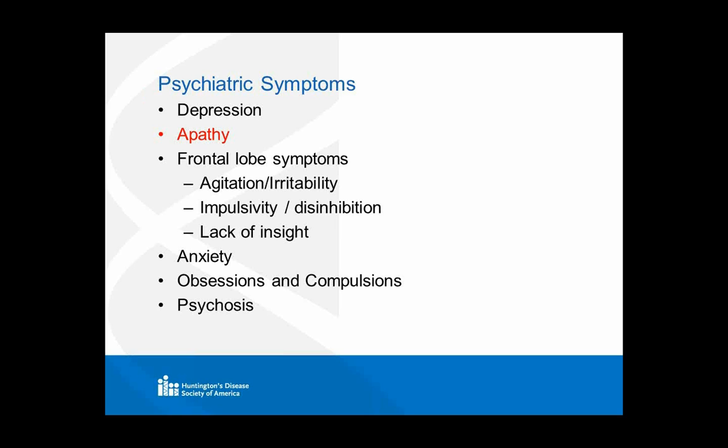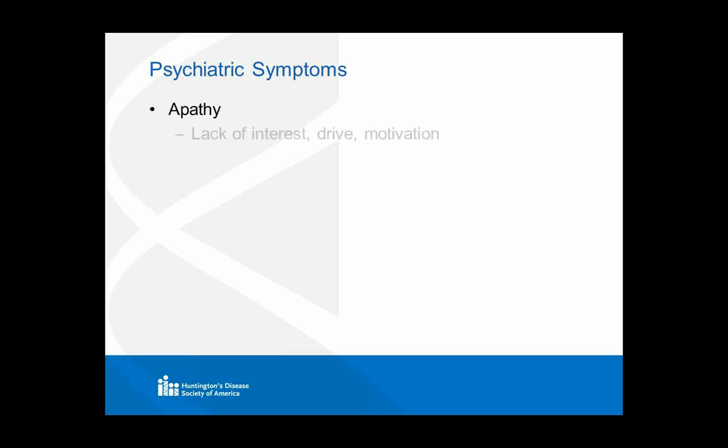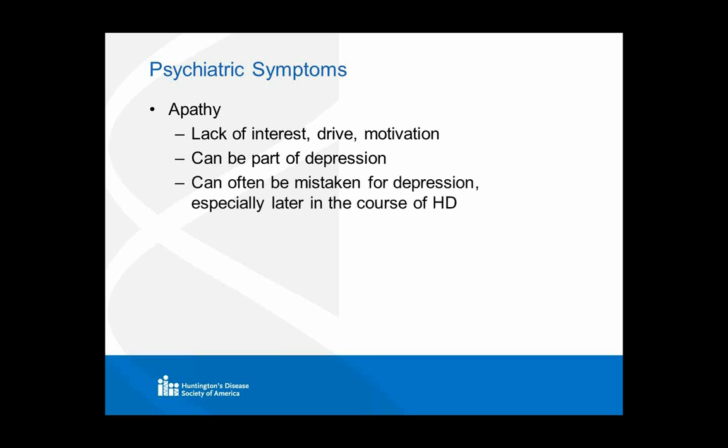The next term is apathy. Apathy is lack of interest, lack of drive, lack of motivation. It can be a part of depression. So oftentimes, depression can come along with apathetic symptoms. But more importantly, for Huntington's disease, it can often be mistaken for depression. And this is in particular later in the course of Huntington's.